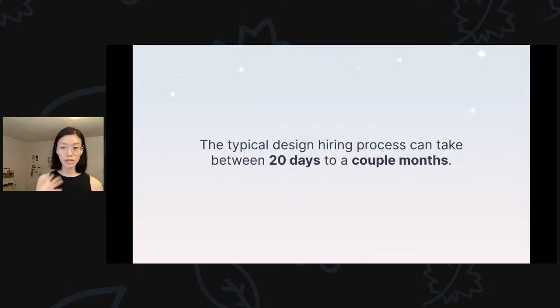But okay. In my personal experience, I've seen that it takes around 20 days to a couple months. And someone is also saying it depends on the company maturity level. Yes. For example, if you are at Google, last time I heard, it goes up to 7 rounds. So that's not going to happen in 20 days. That honestly looks closer to 2 or 3 months.